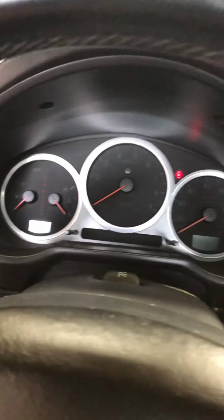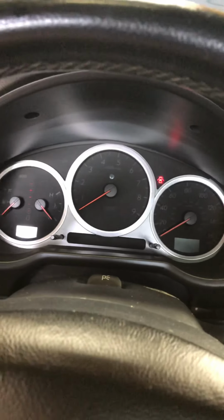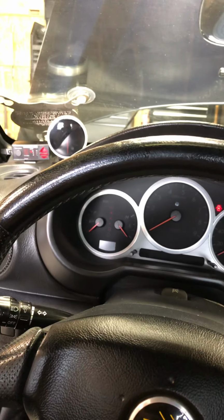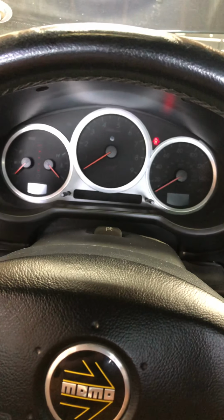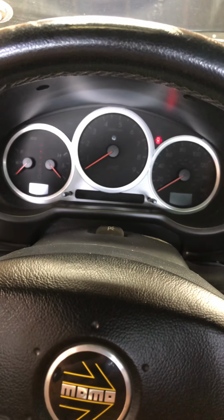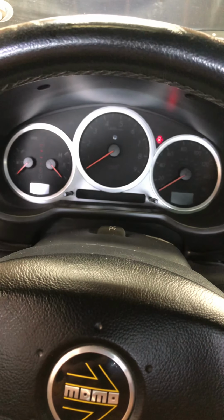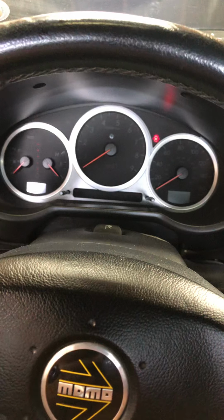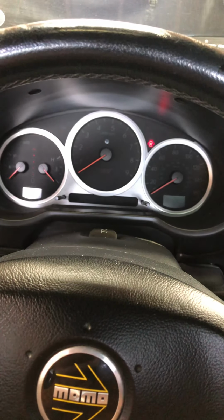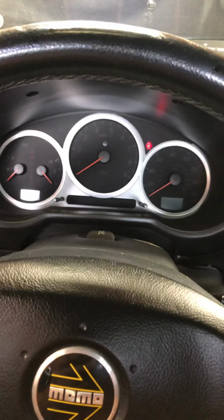So, I checked the Access Port, cylinder number 4 misfire, and I decided to clear the codes and see if I can get it to run. Maybe I got some bad gas, or a spark plug maybe came out of gap, because they were coming up for maintenance cycle, and maybe a coil pack was bad. I know I've had this problem before when it had the, I'll show you right here.